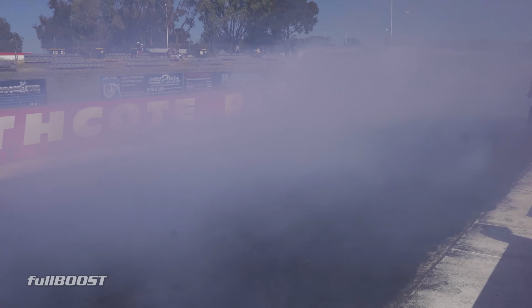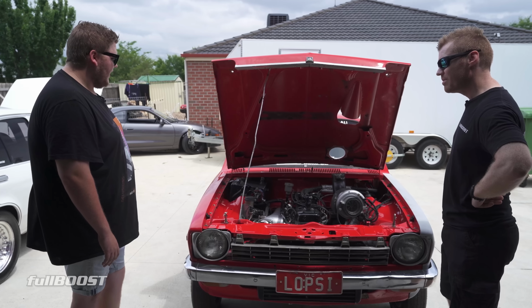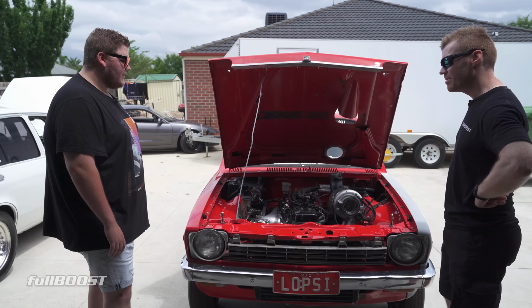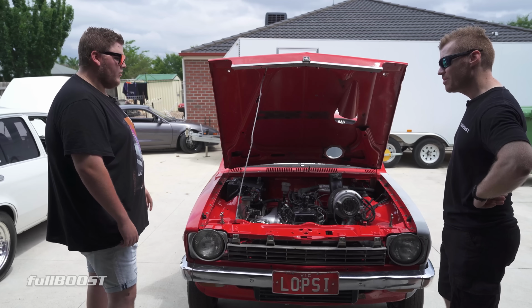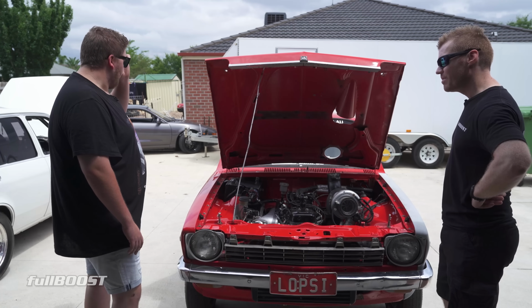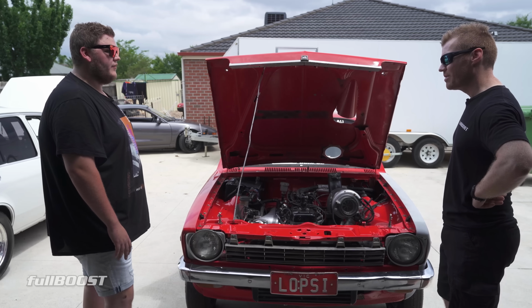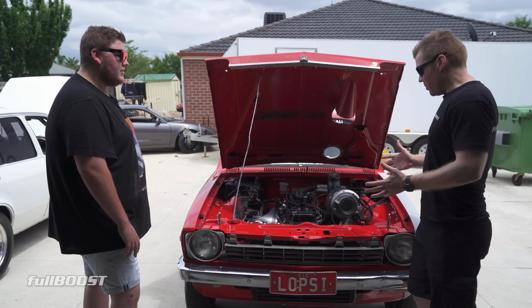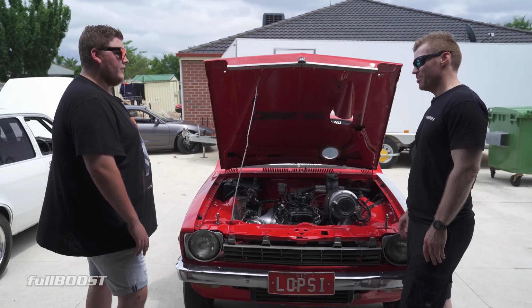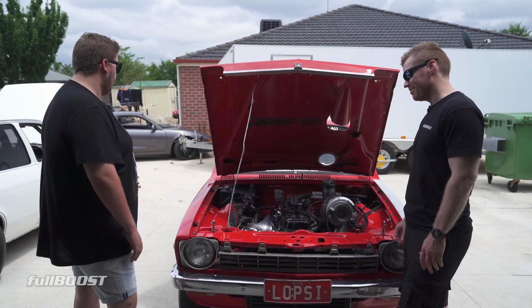What's your ultimate aim in this? I know it's hard to say, but we would like to go very low 8s. End goal would be just to dip into the 7s. I think it's very capable of doing it, but obviously with Heathcote getting better now, I think it is definitely on the cards. When we're talking those sorts of speeds, everything's got to align. Everything's got to be perfect, especially with the small tire.